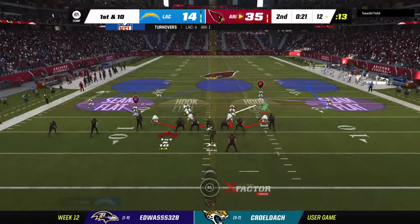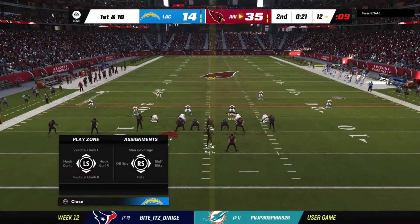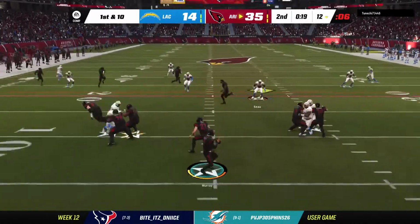Arizona's offense at the line, ready to get their drive started. And with a 3-score lead already, this is not time for a momentum change, so I'd imagine they'd be happy to just take this into the locker room.